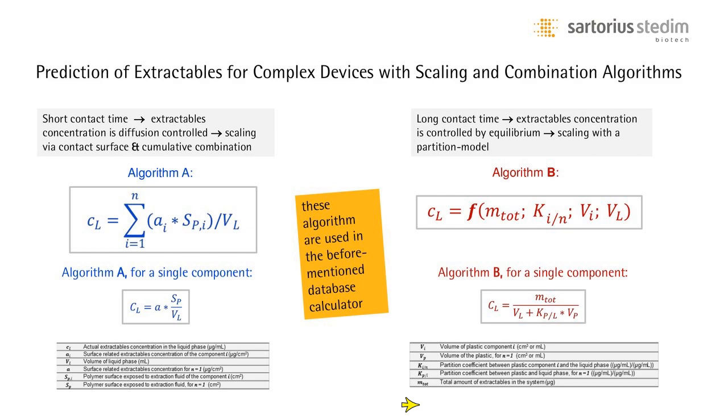Because this physical description has certain direct consequences. For example, as Jean-Marc mentioned before, you cannot scale equilibrium data just by surface area, or add them. But if I have extractable experiments with short contact times, then I can, of course, assume a diffusion-controlled extraction, and then scaling via contact surface area and a cumulative approach is possible. If we have longer extraction times, then of course you have to consider that you are running into equilibrium, and then scaling with a partitioning model is required.